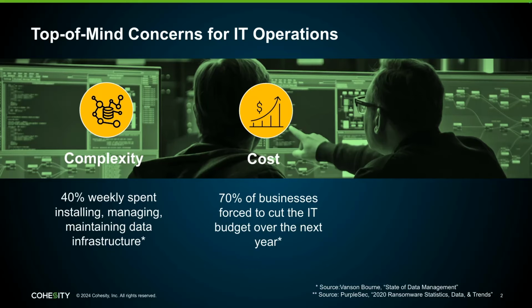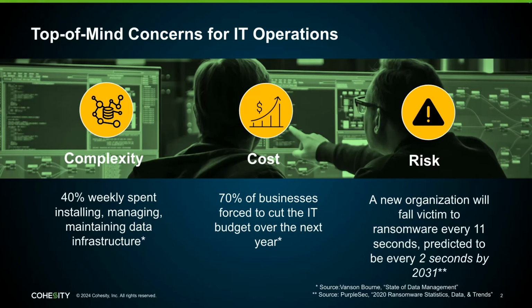And the second part is cost, right? What we've seen is 70% of businesses cut the IT budget. They need to build for ransomware, they need to build for solutions, but they have less money to do it. So that's really challenging for organizations.